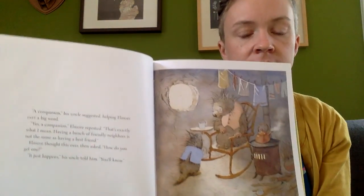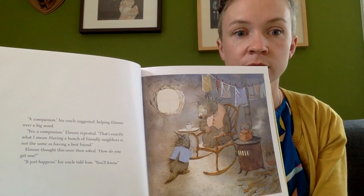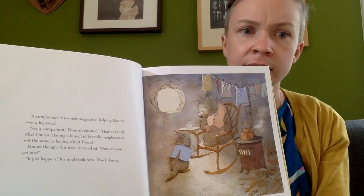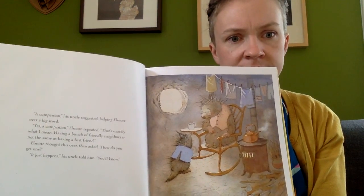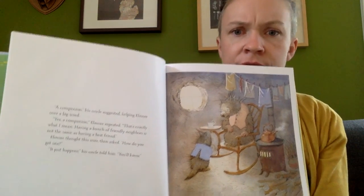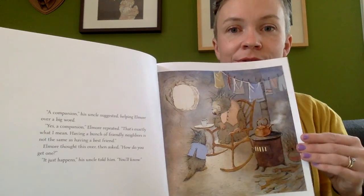A companion, his grandfather suggested, helping Elmer over a big word. Yes, a companion, Elmer repeated. That's exactly what I mean. Having a bunch of friendly neighbors is not the same as having a best friend. Elmer thought this over, then asked, "How do you get one?" "It just happens," his grandfather told him. "You'll know."